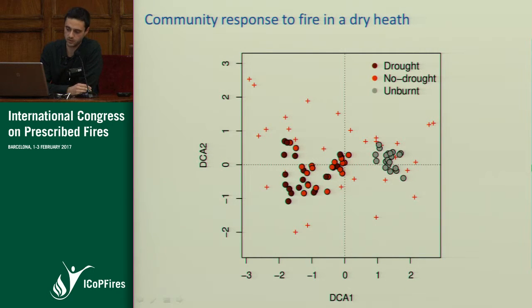And another thing that we can see here is that heterogeneity in community composition is larger in burned plots, particularly in higher severity plots, than in unburned plots, which are much closer together in the diagram. So this means, in other words, that beta diversity is higher in higher severity burned plots.